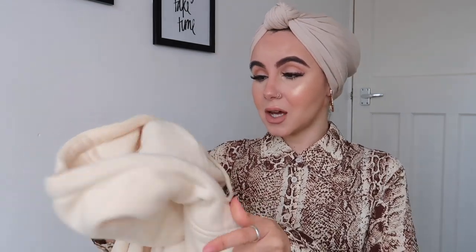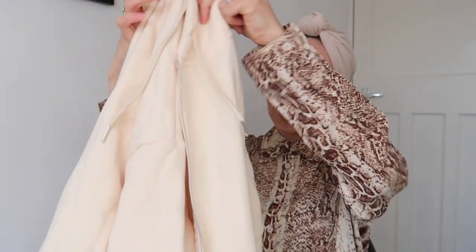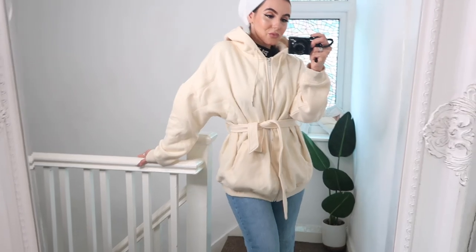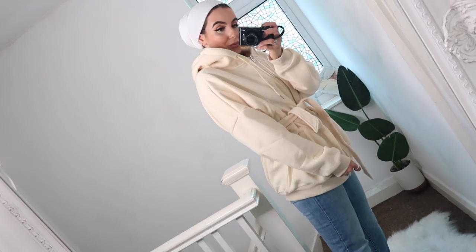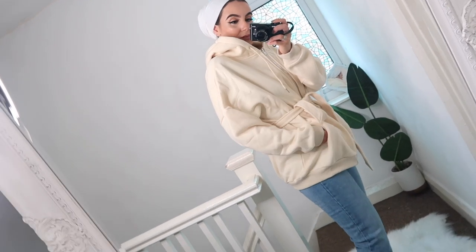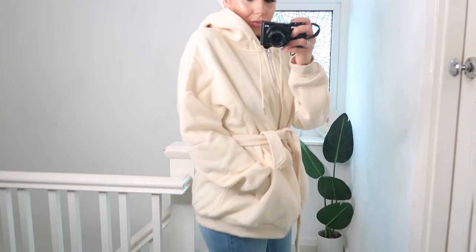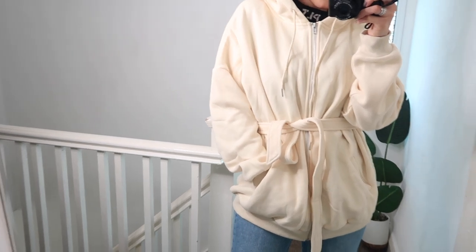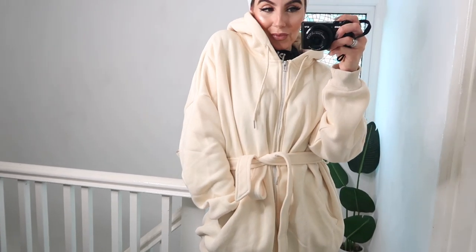It's so, so nice. But anyways, the jumper is basically like this. It's just a cream hooded jumper. You've got a zip as well, but basically what drew me to this is the fact that you get a belt to tighten around, so you don't look really big and puffy. It holds you in and you look kind of cute and elegant, and I'm all for that. So I really, really like it.